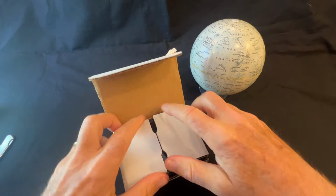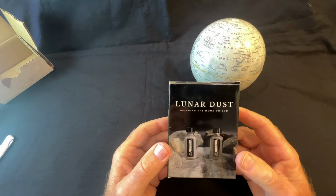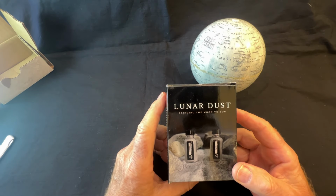We have a very thick cardboard box. That's what we got. Okay, so it's got the actual box inside. All right, so it says lunar dust. Now, I would say that's somewhat misleading because it's not actually from the moon.